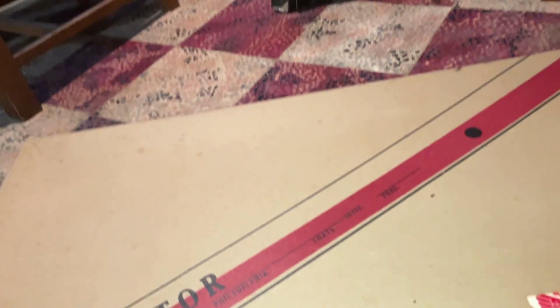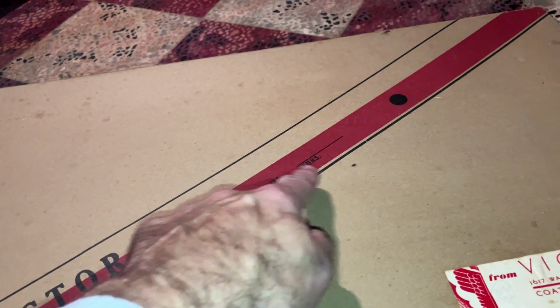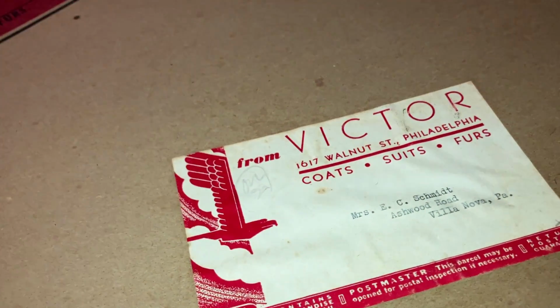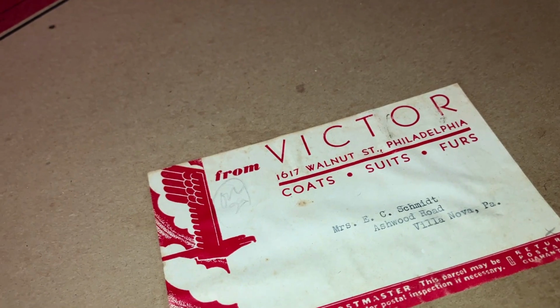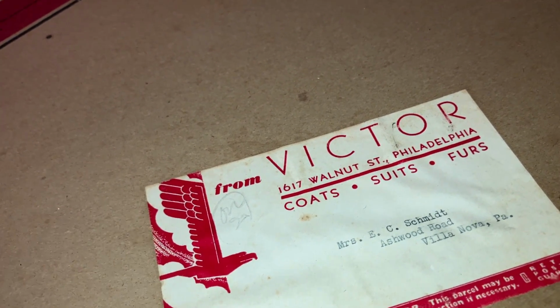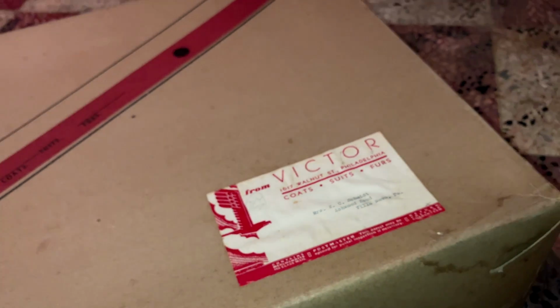That's not the Victor Talking Machine Company. Philadelphia. Coats, suits, furs. Well, it was a clothier, yeah. So you can see here, Victor, 1617 Walnut Street, Philly. Coats, suits, and furs. And Mrs. E.C. Schmidt of Villanova purchased something.